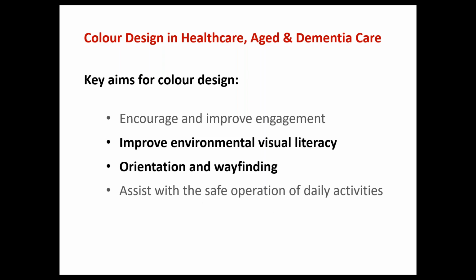Effective colour design is imperative in healthcare, aged care, and dementia care for reasons beyond aesthetics. Colour design can be strategically used to improve engagement, and just as importantly, to improve environmental visual literacy and enhance orientation and wayfinding. In achieving these aims, effective colour design can also assist with the safe operation of daily activities.